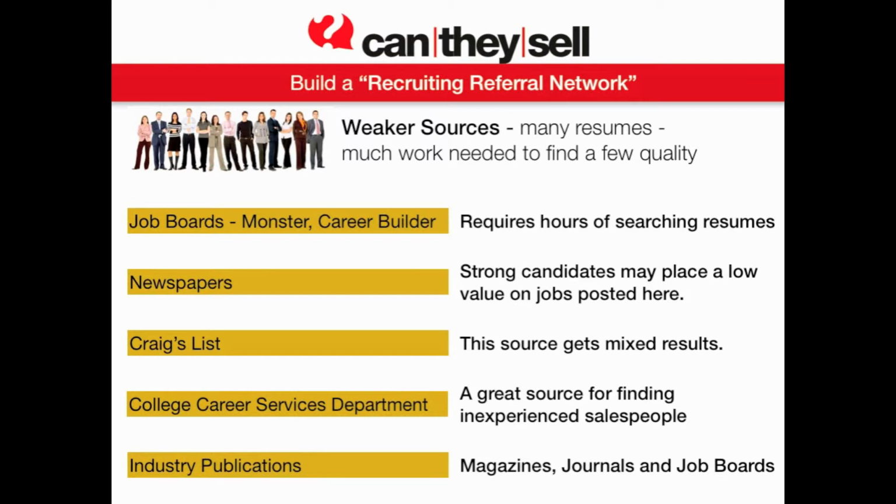College Career Service Department. If you're not looking for people with sales experience, most universities have career placement departments and will work diligently to help you find the right candidates. Industry publications. Most industries have magazines, journals, and online resources with job boards.